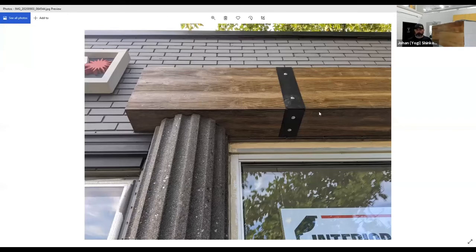Hopefully everyone can see that. So there's creative granite there on that molding, the vertical molding, and then the horizontal molding above the opening is the veneer wood, as you can see, the grain.